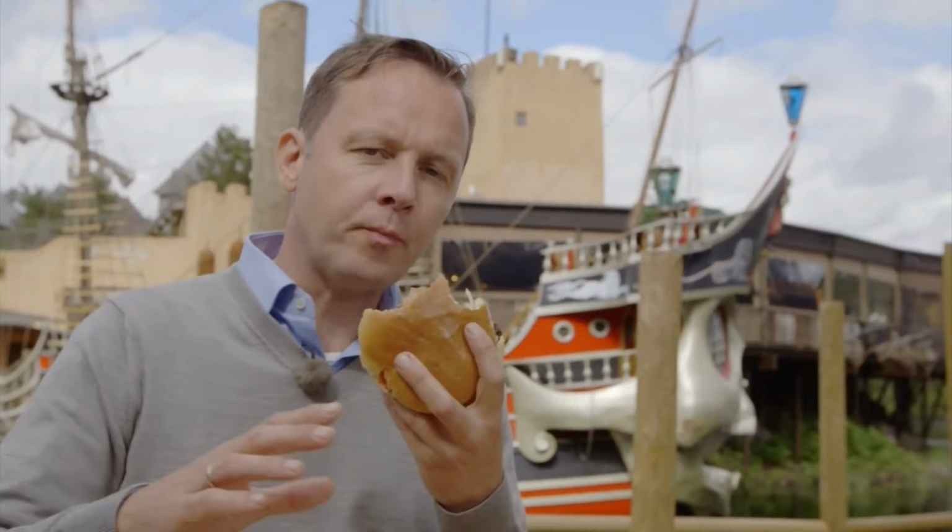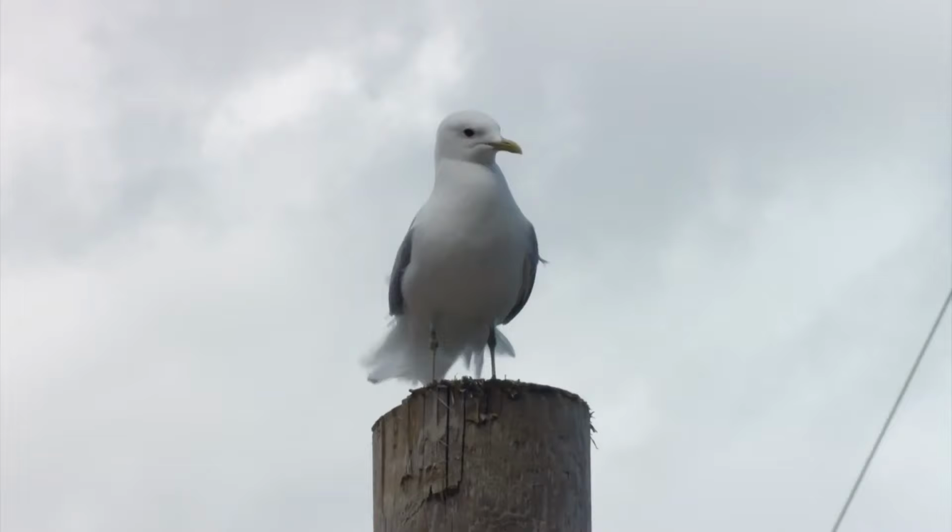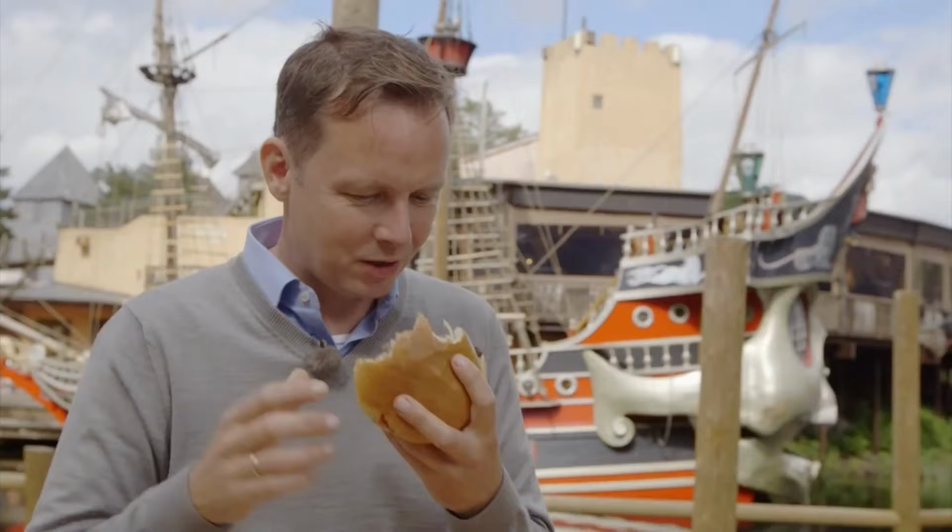Sometimes, if you mess too much with a hamburger, if you add something too strange, you sort of lose the point. But here, with that subtle flavor of duck, it's just fantastic.